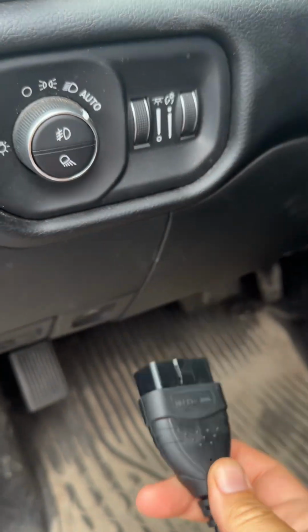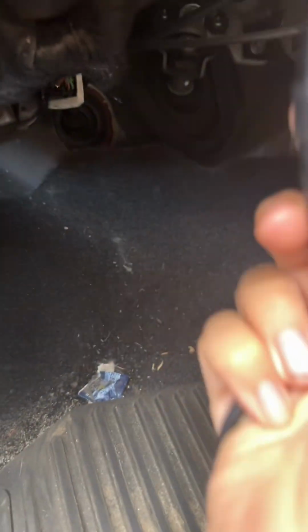Now you're going to take this end and you're going to go way under here. It's actually really awkward and hard to find, but it's right here. If I can get it the right direction, because you can't really see what you're doing. Okay, so it's on.